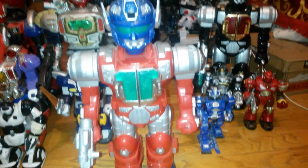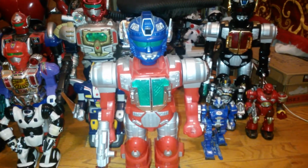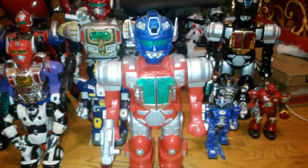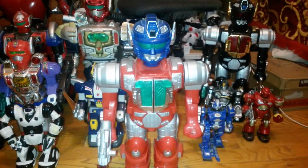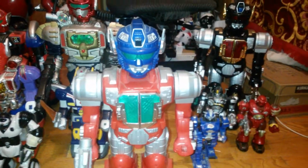Other than that, eventually I did take the legs off of the robot to see if I could fix it. It pretty much was a failure. So the robot went in my closet without its legs. Well, the legs were in there with it, but they weren't attached. And he eventually did get thrown away, unfortunately. So that was Millennium Robot.